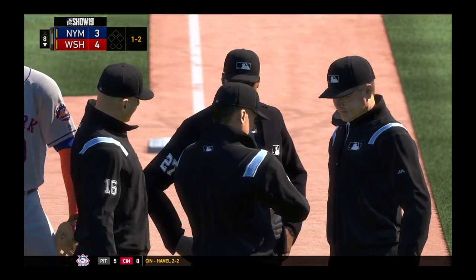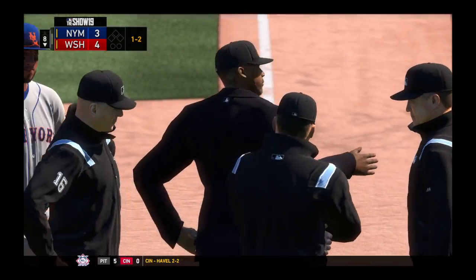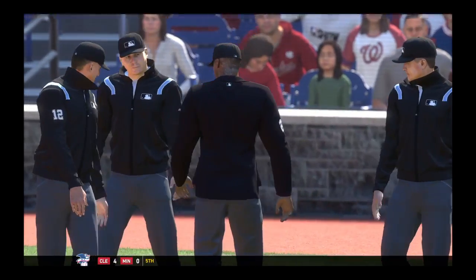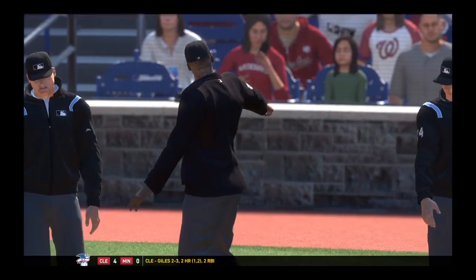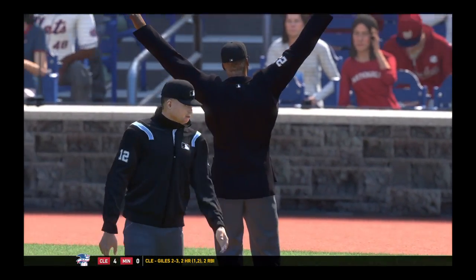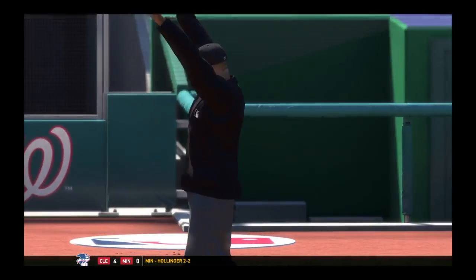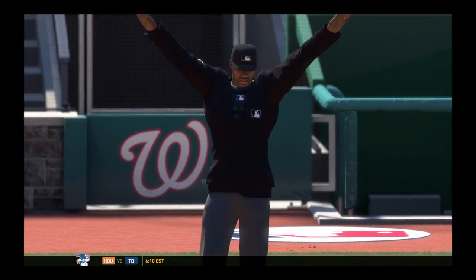They're going to go inside and have a look at the video replay, as we'll take a look and let you decide for yourself. All right, the review looks like it's over. Was there indisputable video evidence? Yes, it's a foul ball after all. So take the home run off the board, and there's an instance where the video review got it right.